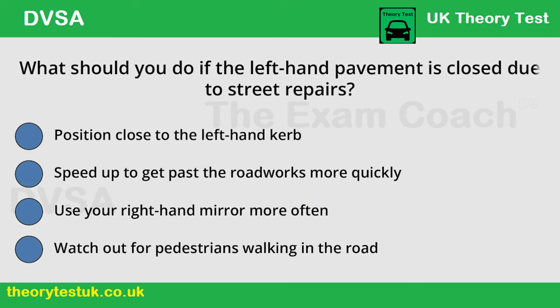Next question. What should you do if the left-hand pavement is closed due to street repairs? The correct answer is watch out for pedestrians walking on the road.